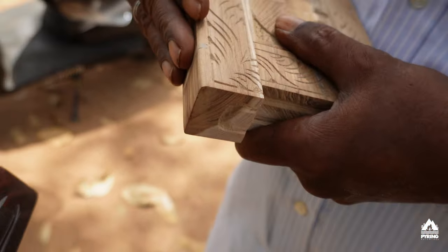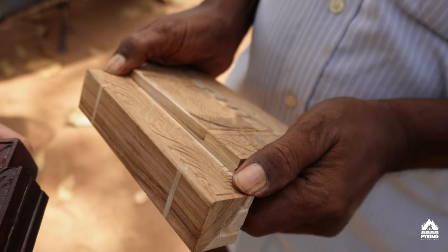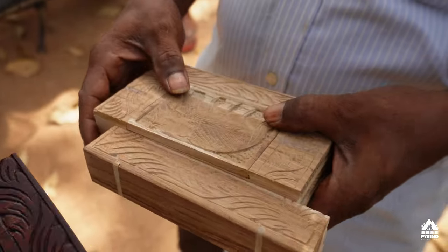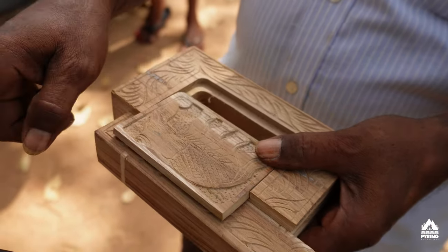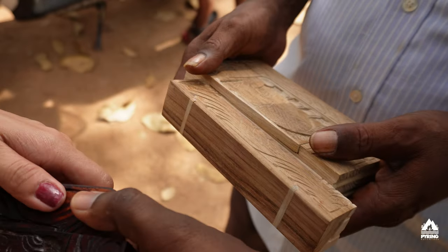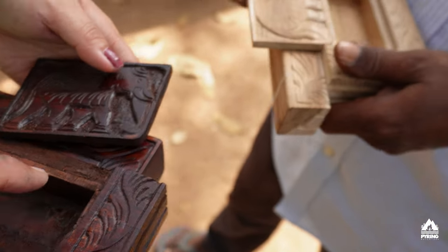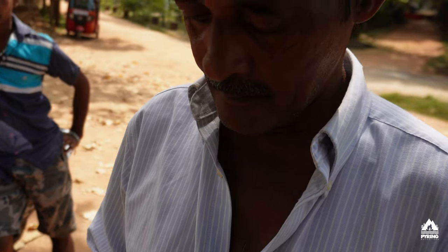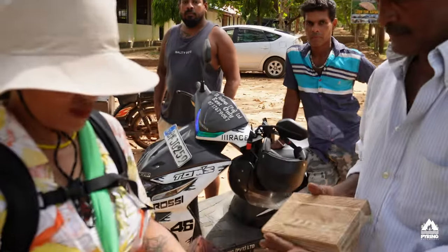First. Ah, push. Amazing, huh? Both sides. Then you can open. You can put your gold and your earrings. Very smart, huh? Nice, no?